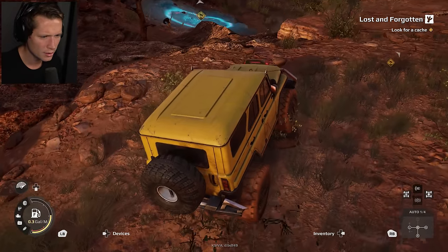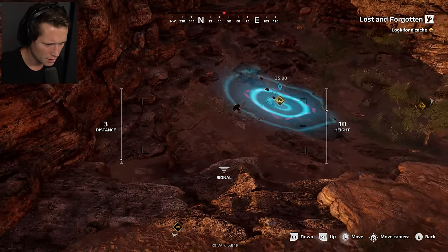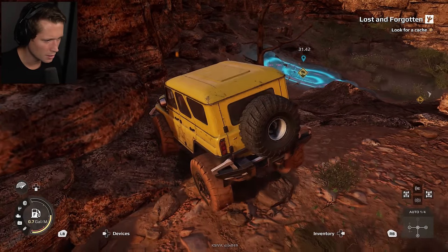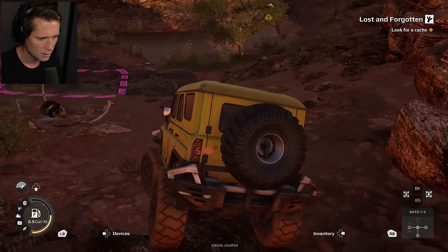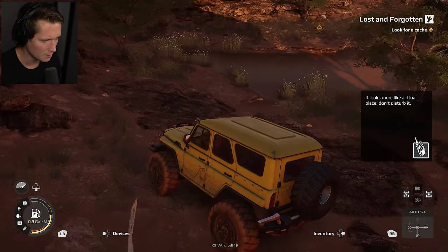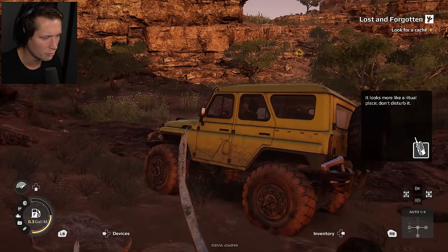Next thing's going to be down here. I think we should just be able to roll right through, yeah. Okay. I like the addition of the drone, honestly. I didn't know if I liked it at first, but it's made it pretty fun. Looks like we've got something here. Looks like a ritual place. Don't disturb it. Well, I ran it over. Okay.